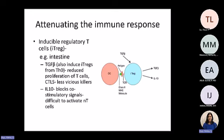There are cells called inducible Treg cells. Last time you heard about T helper subsets that can be coached to become different types of subsets: Th1, Th2, Th17. Similarly, there are some other T helper cells that can be induced or coached to become Treg cells. These are called inducible Treg cells. For example, let's think about the intestine, where there is TGF beta. When TGF beta is in abundance in the environment, the dendritic cells coach the T helper cells to become iTregs, or inducible Tregs.